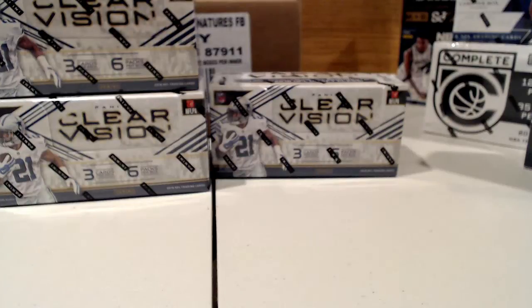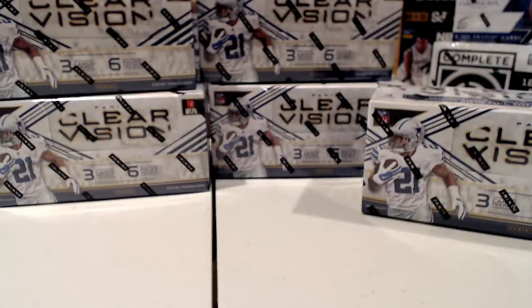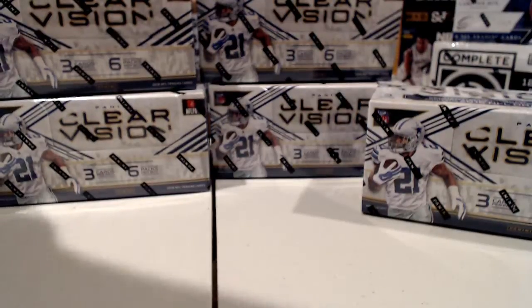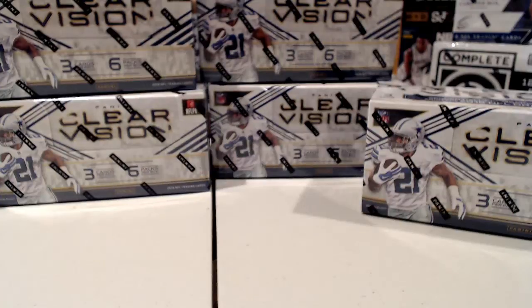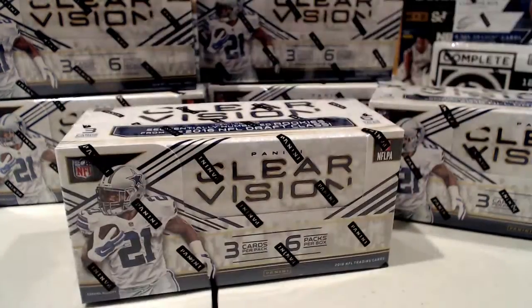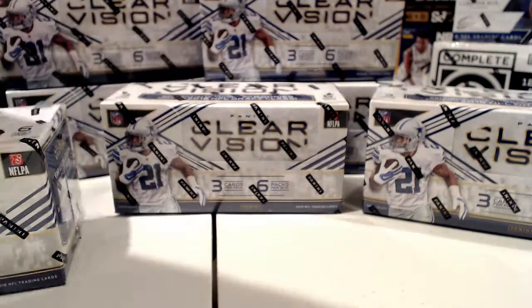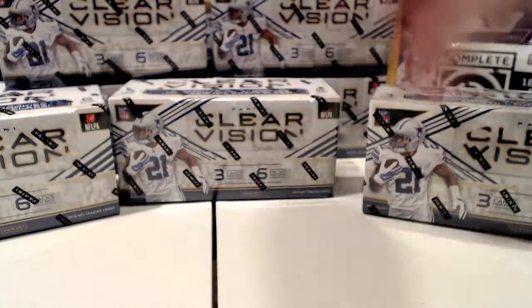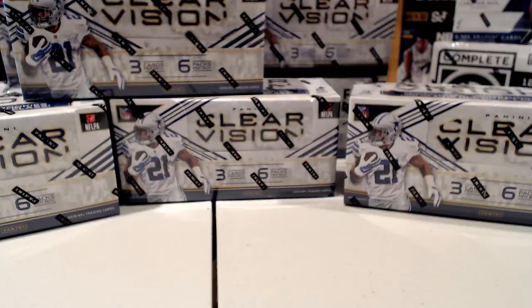I like Clear Vision. Somebody called me today, one of the new people that I'm starting to buy stuff from, and they asked me about buying a case of 2016 Unparalleled. Do you guys have any experience with 2016 Unparalleled? I haven't done a break of it, nor have I bought into a break of it, so I don't really have an opinion about it. If it's good and you guys would like to do it, I'll buy the case from the guy, and if not, then we won't.